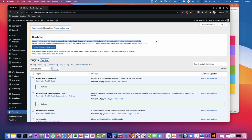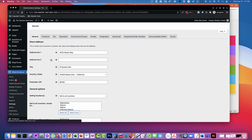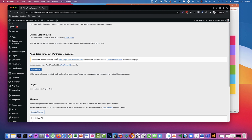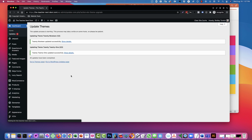Okay, just make sure that you manually update that plugin when it's got an update ready. Okay, if it asks you to update some data, go ahead and update the databases. It's just going to be necessary for things to run. And then you can go up here to updates, and we're going to go ahead and update all your themes. Again, you would want to go read the changelog and make sure there's nothing that's going to break your website.